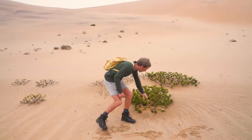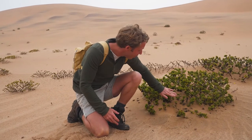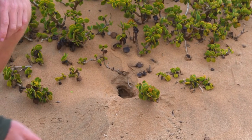So this burrow here is a web-footed gecko's burrow. At night time, he'll just pop his head out, maybe in the middle of these dollar bushes, and he'll be ambushing any prey, crickets, spiders that come along. But at this time of the morning, there's a different species of insect that is scuttling along the desert floor, and it's little beetles. So I'll show you the type of food that the chameleon will be eating.